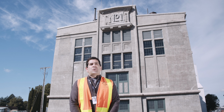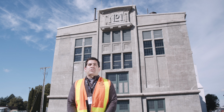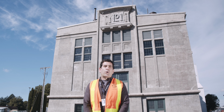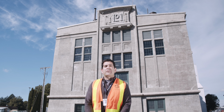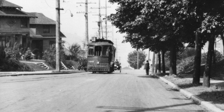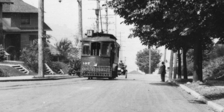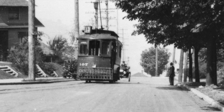Now, in 1906, the Seattle Electric Company was really concerned about making sure that they had a reliable source of power to provide power for their streetcar system. And to sum it up, the Georgetown steam plant was built by the Seattle Electric Company in 1906 to provide reliable power for its streetcar system.